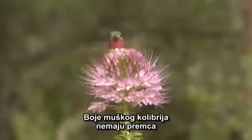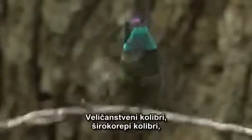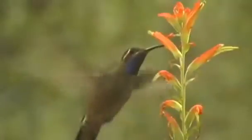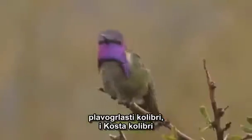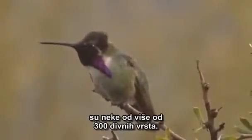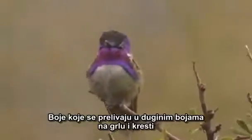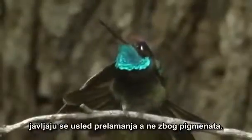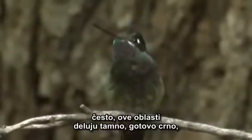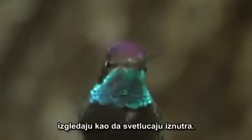The male hummingbird's coloring has no rival in the bird kingdom. The magnificent hummingbird, the broad-tailed, the blue-throated, and Costa's hummingbird are among the more than 300 stunning species. The iridescent colors of the throat and crown are due to refraction and not pigments. Often, these areas appear dark, almost black. But from the proper angle, the iridescent colors seem to glow from within.